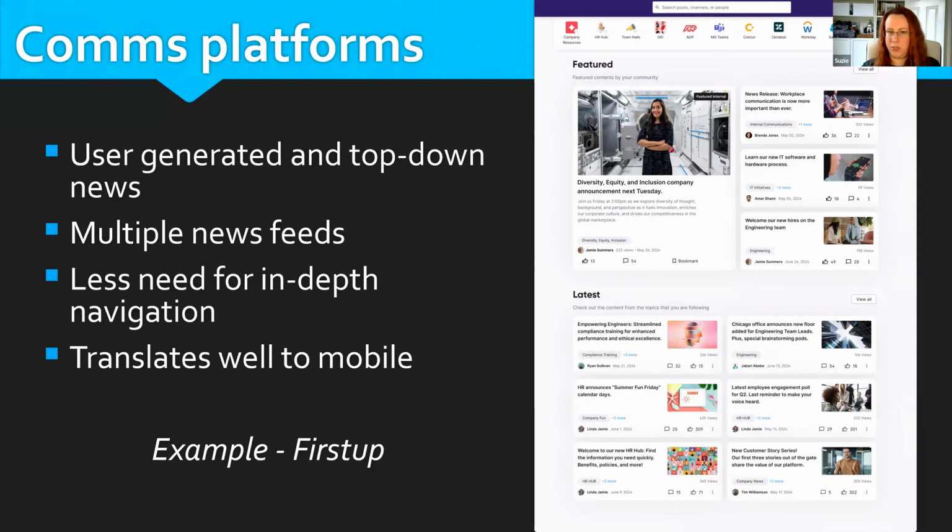Some platforms choose to focus specifically on the needs of communicators, taking the approach of effectively reaching employees with news. There are similarities between social sites and comms platforms, so they could be grouped under the same header. The main differences, though, are that content can either be top-down or user-generated, plus the homepage tends to have multiple news feeds rather than a single activity feed on desktop.